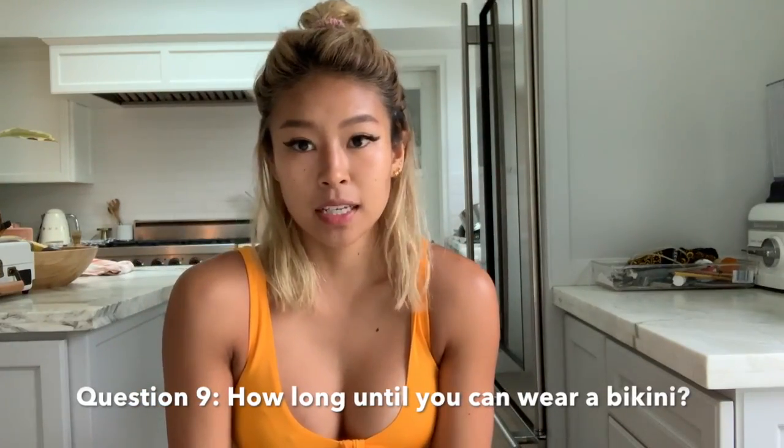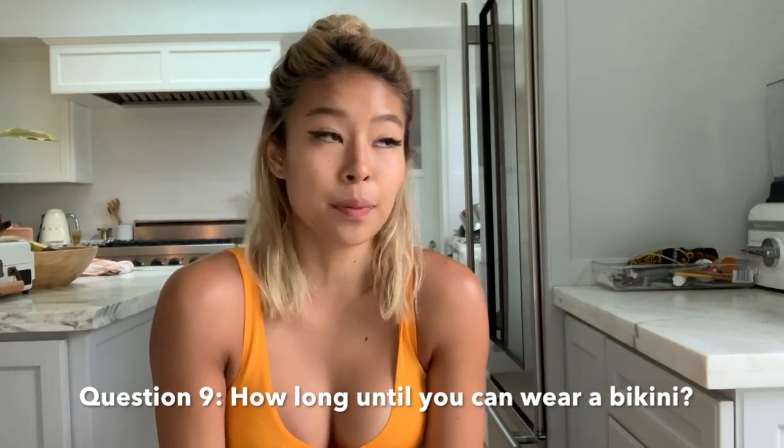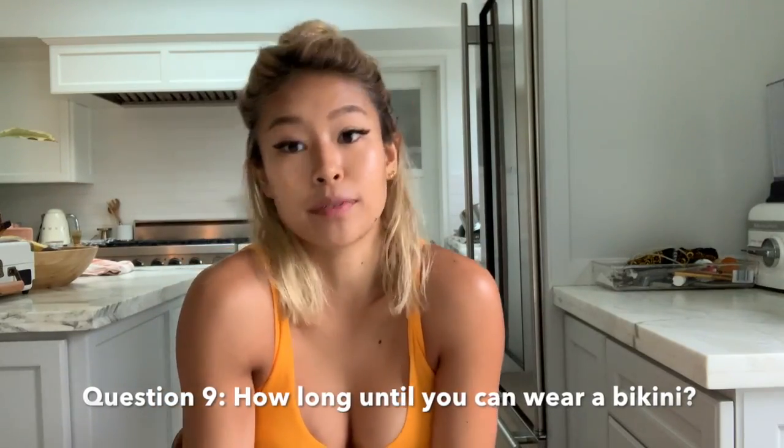How long until you can wear a bikini? I put on a bikini day 1, I put on a bikini day 2, I put on bikinis all throughout my recovery process every single day, just because I was so excited to have boobs, and my doctor didn't give me any restrictions on what kind of bras I can wear or cannot wear. As long as it was comfortable, I was able to wear it.